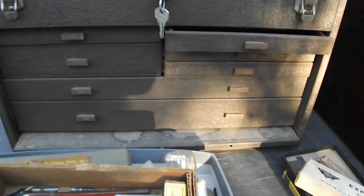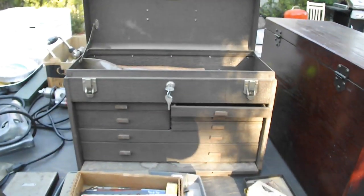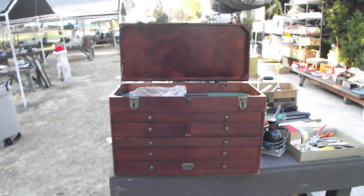Miscellaneous, a nice Kennedy machinist box right there with the key. The key's usually gone. It's in good shape. Then over here, this is a Museum Thomas series machinist box. It's a real nice box. It's all wood, looks to be oak. Let's see if I can get it open there. That's a nice box.